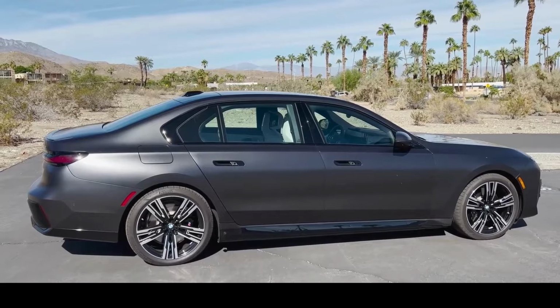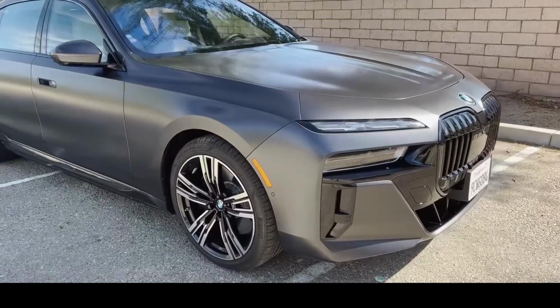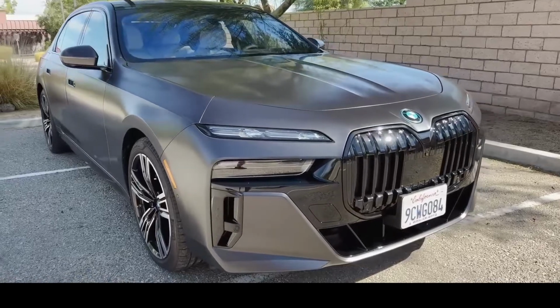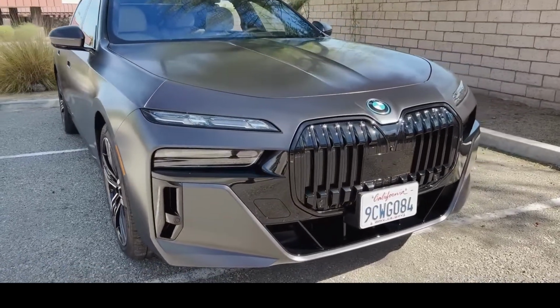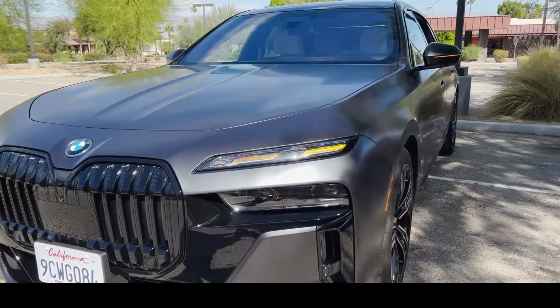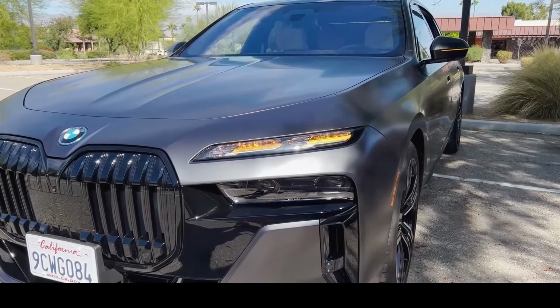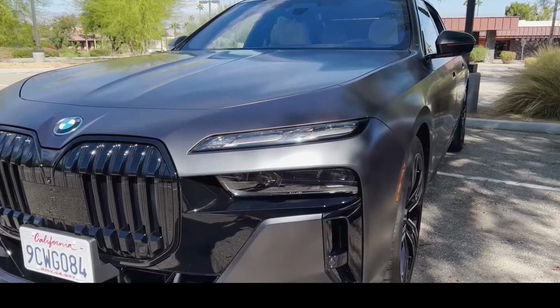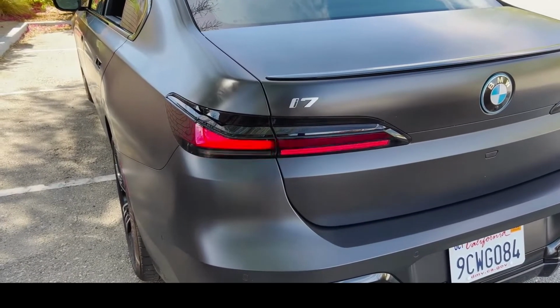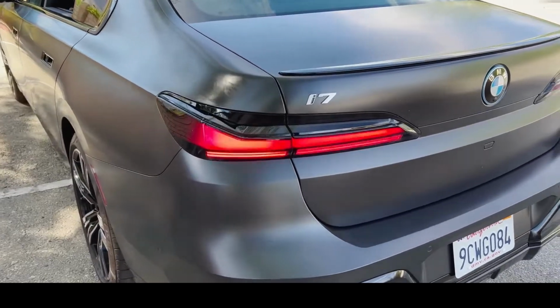The G77 series is provided with various powertrain options, such as a petrol plug-in hybrid, diesel, and battery electric, which is known as the i7. However, the V12 petrol engine option is no longer available. The car comes exclusively in a long wheelbase format, featuring exterior dimensions that are 130mm longer, 48mm wider, and 51mm taller than the previous generation's long wheelbase model.